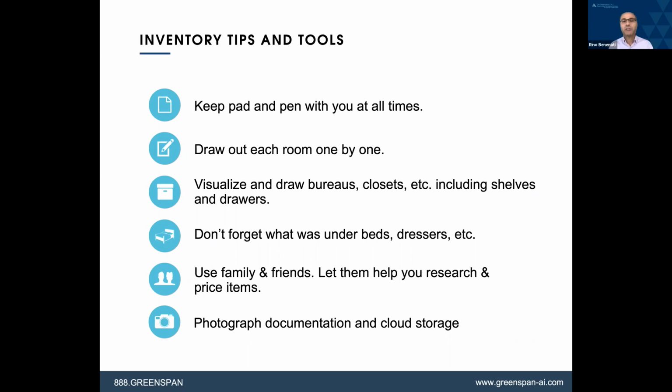Photographs, documentation, and cloud storage. If you have had any parties or any events at your home and your friends have those pictures, have them send them over to you, because what you want to look at is what's in the background. It'll help jog your memory. And not only for the personal property items, but also looking at the finishes on the walls, the lighting. Did you have crown molding? You know, that kind of stuff. It'll help jog your memory.